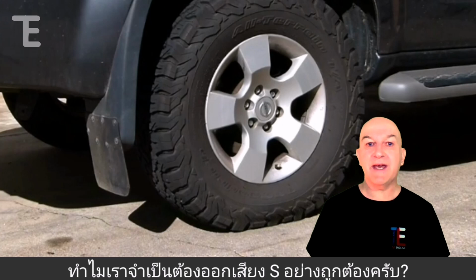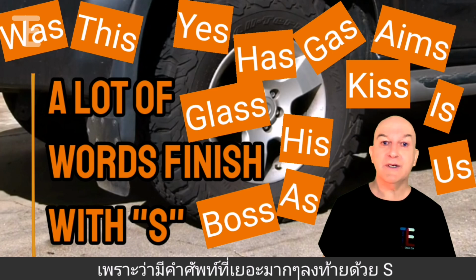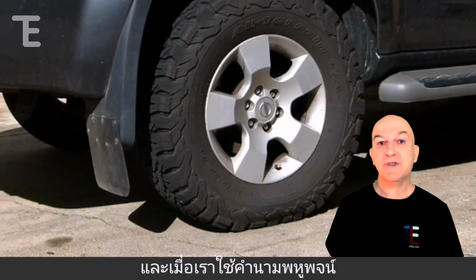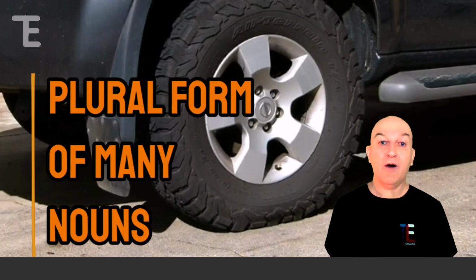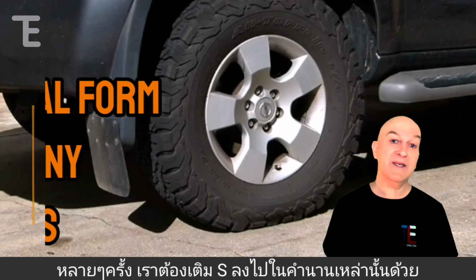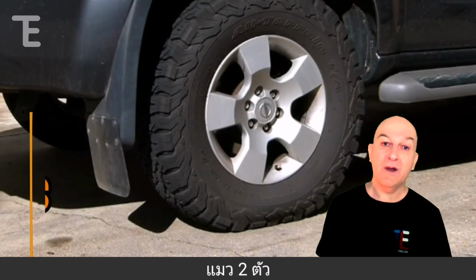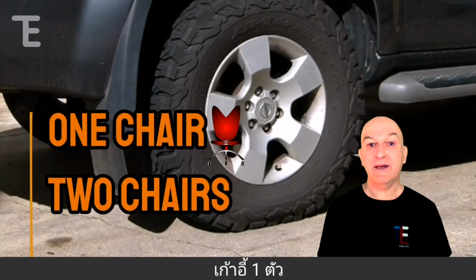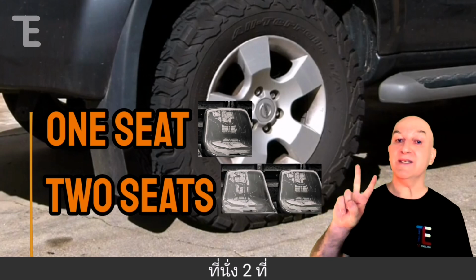So why do we need to get better at saying that S sound? Well, there's a lot of words in the English language that just finish with the letter S. But also, when we are using the plural form of a noun, we often need to add S to the end of that word. For example, one cat, two cats, one dog, two dogs, one chair, two chairs, one seat, two seats.